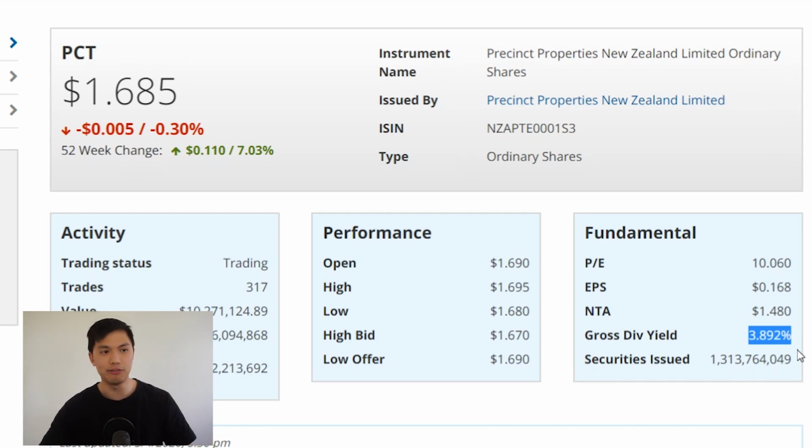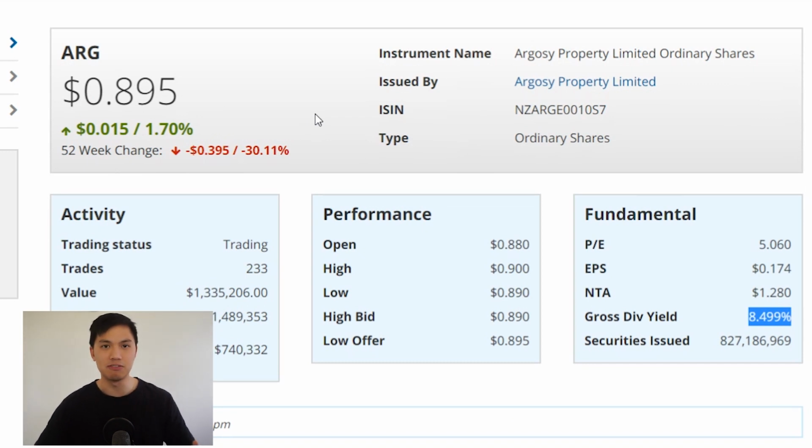Now, you might ask me what the reason is for the discrepancy between the two, why one is trading at a discount to NTA and one at a premium. Well, Precinct does generally tend to have quite premium properties in the central CBD areas. These properties are offices that have very good tenants and a very long tenant lease period. So they usually have 9 years of rental income already signed and secured. And so the market might perceive Precinct to have a better property portfolio than Argosy. Argosy is trading at a significant enough discount for me to sell out of my Precinct shares to buy Argosy shares, and it provides a better dividend yield, which has already been confirmed by management. So to me, it made sense to switch from Precinct to Argosy.